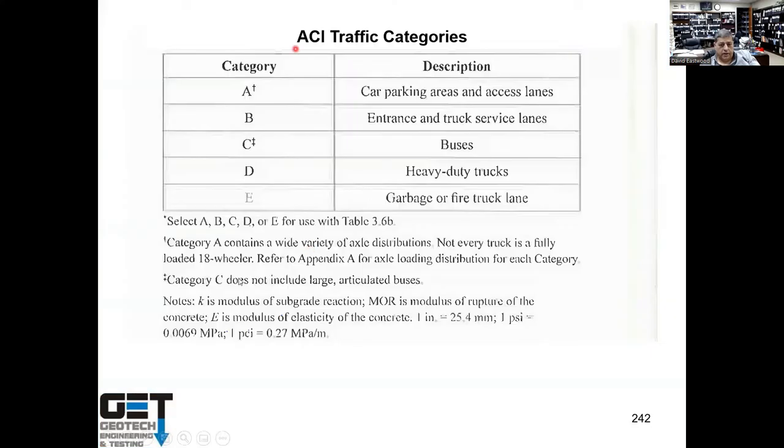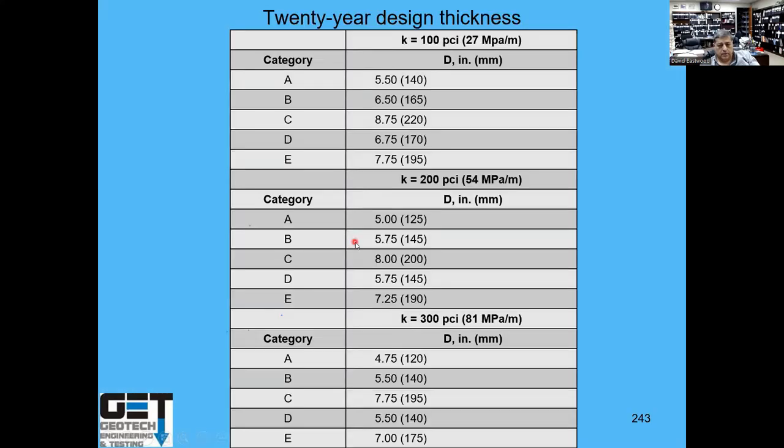If you go to ACI and look at the traffic loading we just talked about, for type A traffic loading, you need 5.5 inches. For E, which is heavy trucks, you need 7.75 inches. I don't understand why ACI gives pavement thickness in 0.25 inch increments. Most of the forms are set up for 5, 6, 7 or 8 inch, not for 7.75. So it's not very accurate. This is for soft soils.